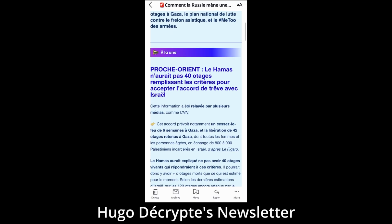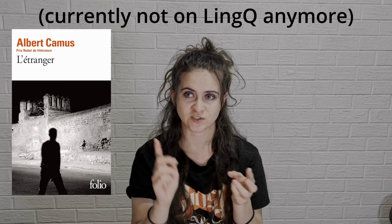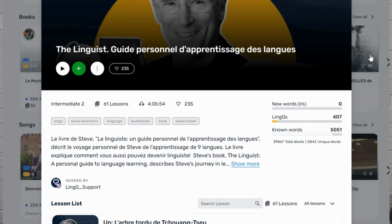With the mini stories, I do often find the words that I've previously learnt naturally coming up again in later stories. So as an intermediate French learner, I get a wider exposure to content that I can select from. Most often what I use LingQ for is to import more complicated content, such as articles with some really tricky vocabulary, or I'll select a book chapter to read because this also stretches my capabilities. I did read Le Petit Prince, L'Étranger, and also Steve Kaufman's book, which were just really, really cool.